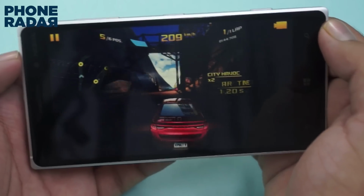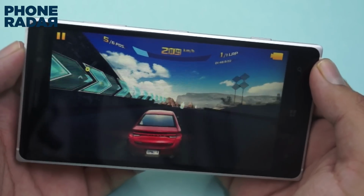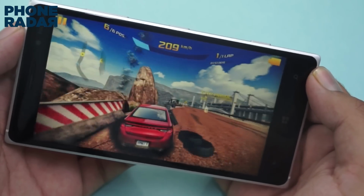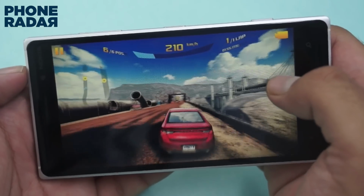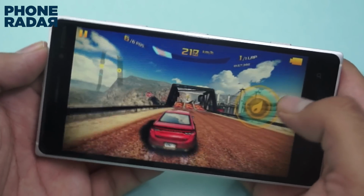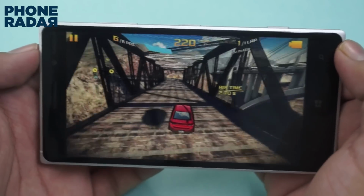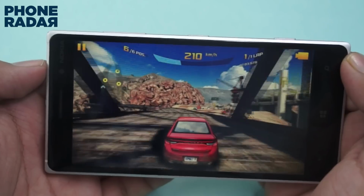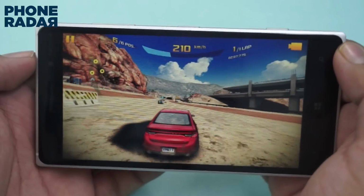There are no pixel drops, there's no lagging at all. It's going on very decently. The game is being played without an issue. So the Asphalt 8 is always one of those smart games which we try to use and play so that we can understand how well the graphics are being loaded by the smartphone. And the Adreno 305 GPU here does seem to be doing a pretty neat job here.